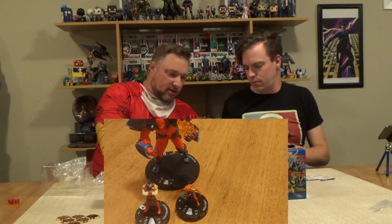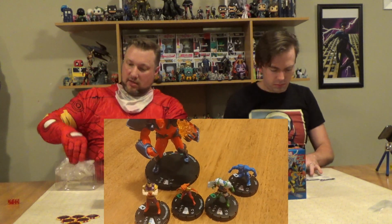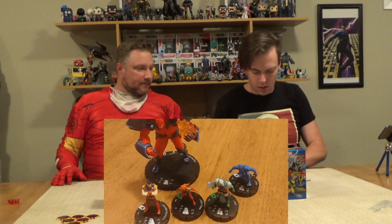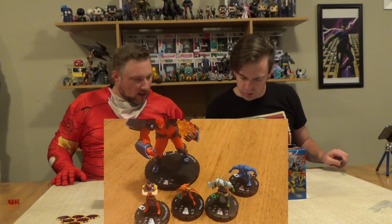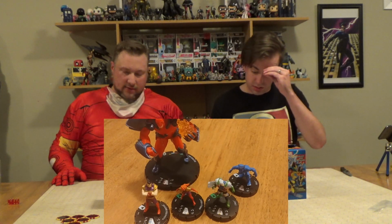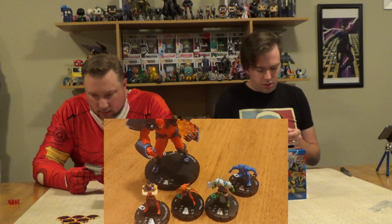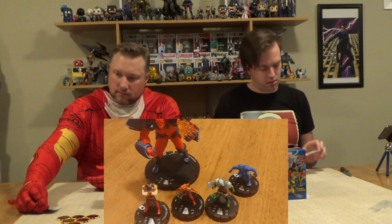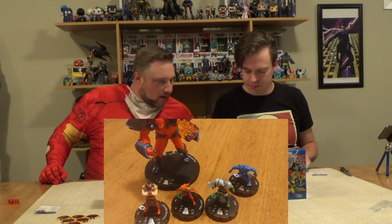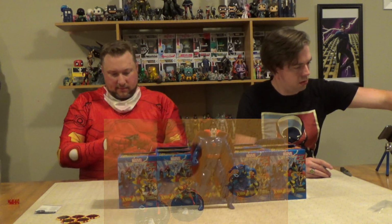I'm excited to see what Cable does. Cable in the last sets that he was in was awesome, so I'm really curious to see what he's like in this. He also can summon some holograms of himself, it looks like. That's pretty cool. So to start off, I'm going to take the Onslaught because he looks amazing. I'm going to grab Cable, actually, because I do like the look of him with those big old shoulder pads, looking very 90s, looking very Cable-y. Next, I'm going to go with that brother, because you just sold him on me.